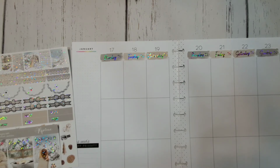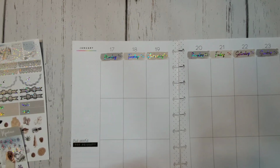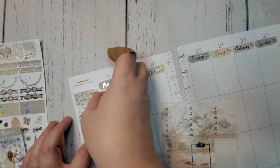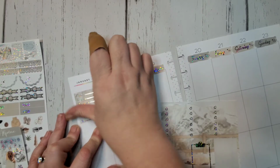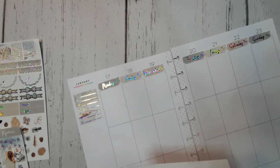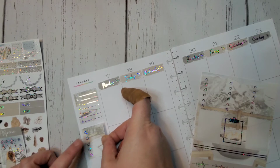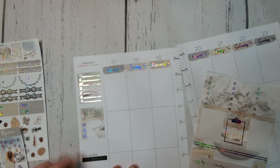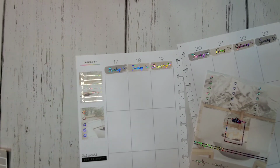I did this last week, and this actually worked out pretty well for me. There's dot grid on there. You'd think I'd use it to help me line the stickers up. No, I just throw them down wherever I want. Except for today. Today I'm going to try to use them. And look at that, it helps. Alright, I finally had a good idea.